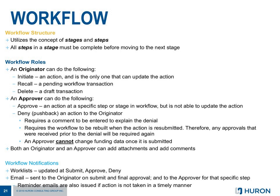Workflow is a very easily understood concept. I just want to go through a little bit of how it was developed here. So in workflow, there are stages, and then there are steps within a stage. All steps in a stage have to be completed before it moves on to the next stage. I have a visual that I'm going to show you in a second about that. An originator, somebody who can initiate an action, can do a couple of different things. They can initiate it, they can recall it if they decide that there was something that was done that they don't like, and they can delete it.